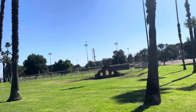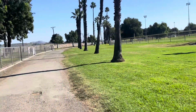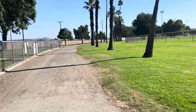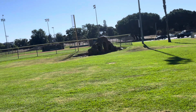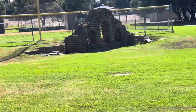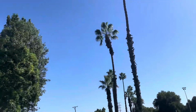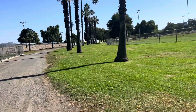We've been to this park before. You can see that old piece of whatever it was, a mission or something. I think it was moved here. I don't think that was the original spot of it. Anyways. Let me zoom in. That's what it is. Part of a mission or church or something. So, see if we can find anything. And if we do, well, I'll show you guys, that's for sure.